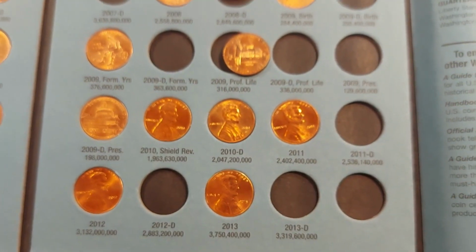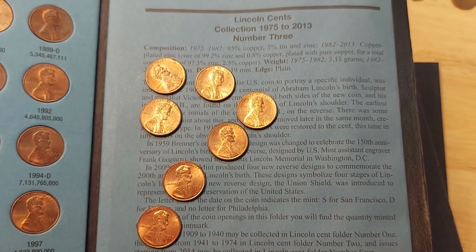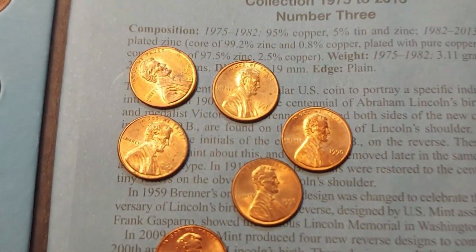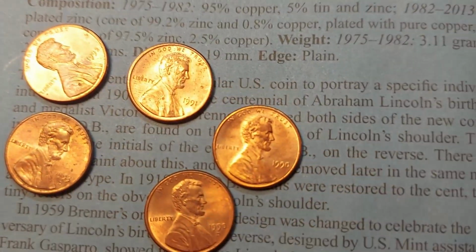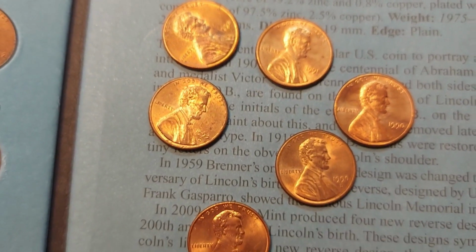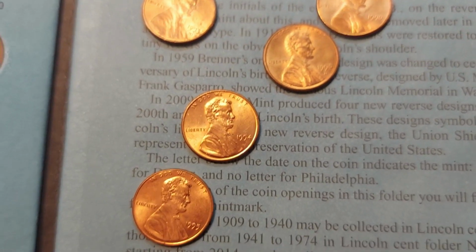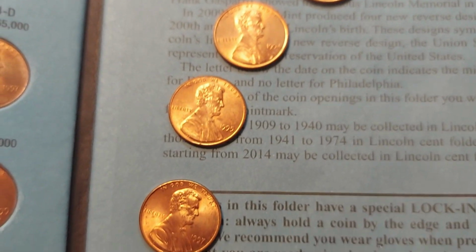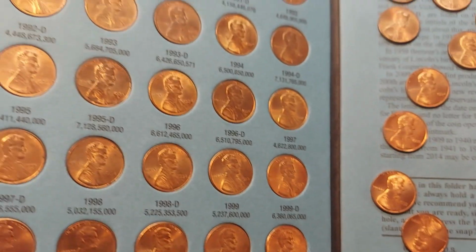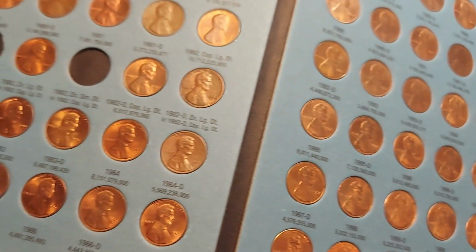Moving on to the 1990s. In the 90s, no book fillers and no varieties, but I do have a whole bunch of upgraders. A 1990 Philly, a 1991 Philly, a 1992 Philly, 1993 Denver, 1990 Denver, 1994 Philly, and a 1995 Philly, 1997 Philly, and 1998 Philly. We'll all upgrade the ones in my books.